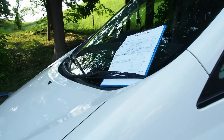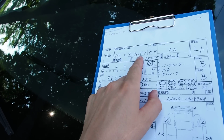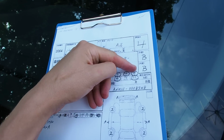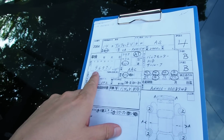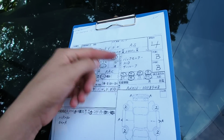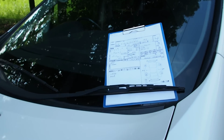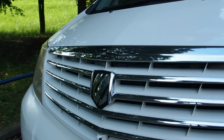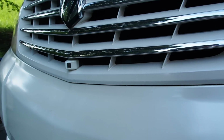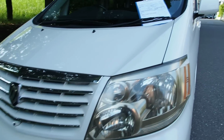Okay, so let's look over the auction inspection sheet here. This is a 2002 Alphard AS version. It's 2.4 liter. This is an auction grade 4 with an interior B and an exterior B, so excellent condition here. 96,571 kilometers with automatic transmission, reverse monitor, HID, and dual sunroofs, and they're really nice and big. Interestingly, there's not only a reverse monitor, but there's a front monitor too. It's a little camera that has 2 little lenses that shows you what's at your front corners as well. So if you're parking, it makes it a little bit easier.